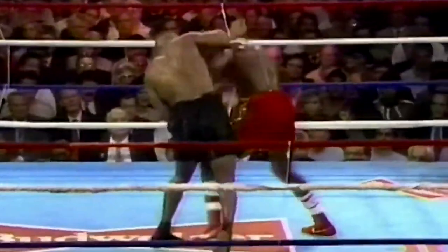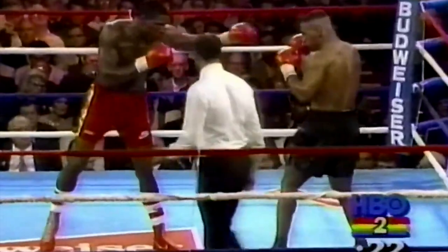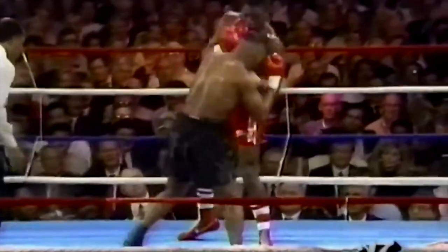With his right hand that was able to do the damage. But it's apparent that Bruno's been doing some homework. Look at him, he's affected by it. Right hand by Tyson landed flush on the jaw. Bruno in trouble again.